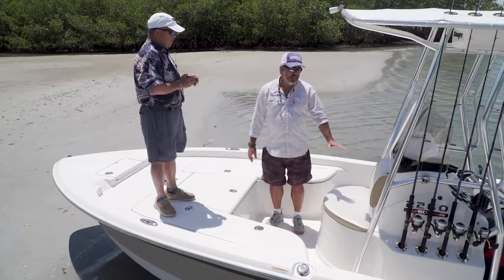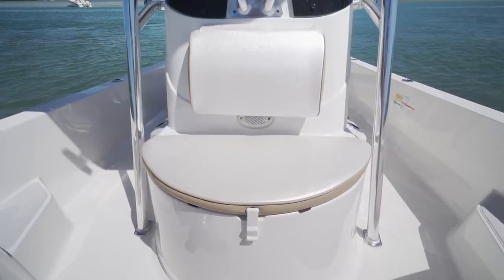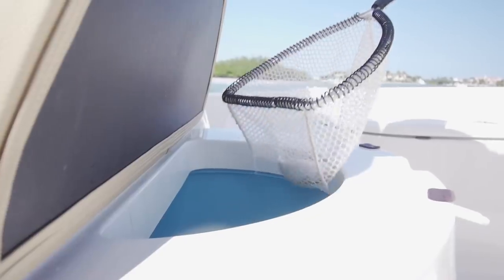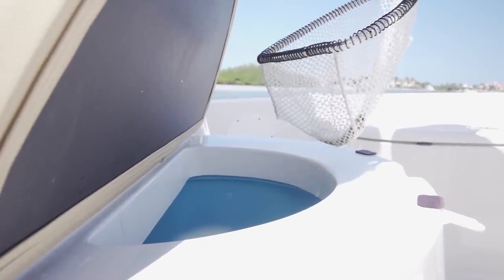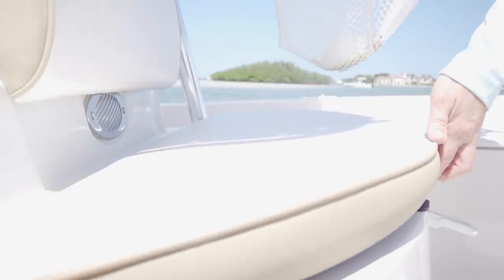Now let me bring you back to this live well I was talking about. There's a round live well under here that is really big. It's a 35-gallon-ish kind of well, but one of the things I really like about it, tons of water, high-speed pickup again, like the rear one, but it's blue on the inside, and blue has a real calming effect on baits.